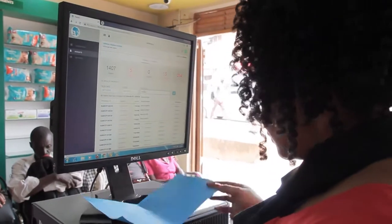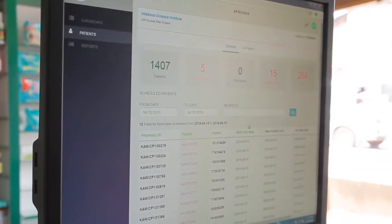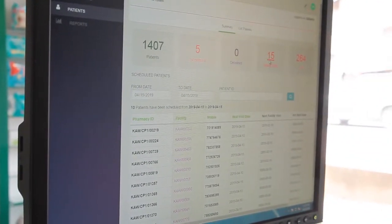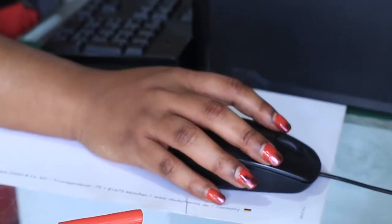If you have patients in the next 2 weeks, you are able to know the number you have. As long as you click there in the data, in the access tool system, you're able to know that you have like 50 clients for the next 2 weeks. Then you order the drugs accordingly. All the data is already put in the access tool, and you're able to make the requisition when you're just on the chair.